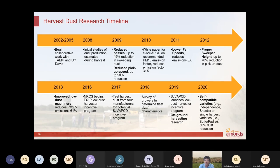One is off-ground harvesting, which isn't the focus of today's seminar, but it is something that's a focus of our harvest work group and is something that we are working really hard to develop. And then also self-compatible varieties, because they reduce the number of passes for each step by half. We also count that as part of our CAS program as a 50% dust reduction.